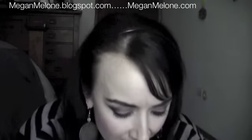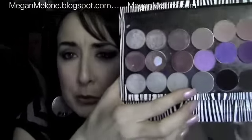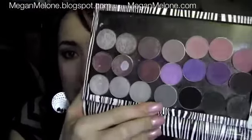Also, this one that I've really been loving. I love mattes. I mean, I love shimmer shadows too, but I really love mattes. This one is called Stealth, and that's this kind of medium matte gray. It's got a little bit of a blue hue to it, if you can see that. But it is really a perfect gray. If you're looking for a matte, that's Stealth by Makeup Geek.